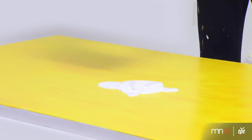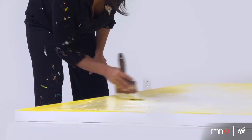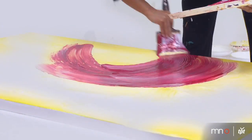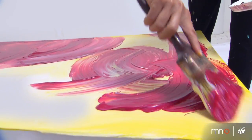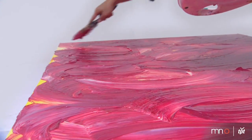Over that, I'm adding a medium to kind of create almost like a slippery layer. And then over that, with the 4-inch brush again, these big sweeping motions of red, and then layering in deep crimsons and deep purples over that. So I keep layering up the paint.